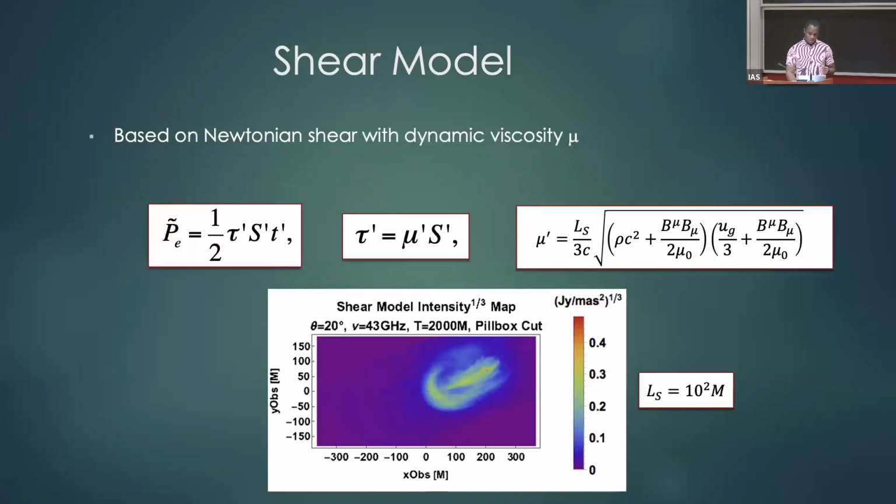We can also change the prescription to make it a model that's based on Newtonian shear, so shear that's mediated with this dynamic viscosity. That model is roughly edge brightened compared to the alpha model. This model is governed by a parameter, shear strain S, which in the end, multiplying by tau S in the pressure of the emitters, gives us a model that goes quadratically in the shear strain. And we see that this model is brightened in some shear layers.